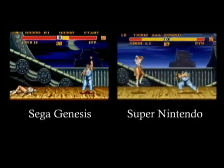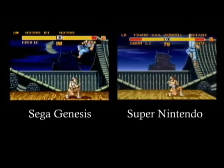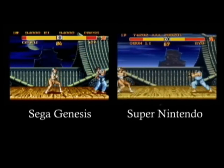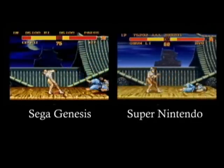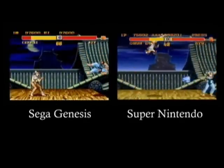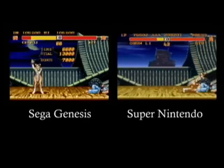The gameplay between the two is very similar. I think that there's more lag or slowdown in the Super Nintendo version when you're shooting things across the screen. The Sega Genesis version has the Hyper mode, which can make the game way faster than Street Fighter II Turbo on the Super Nintendo. I'm playing them at about the same speed.